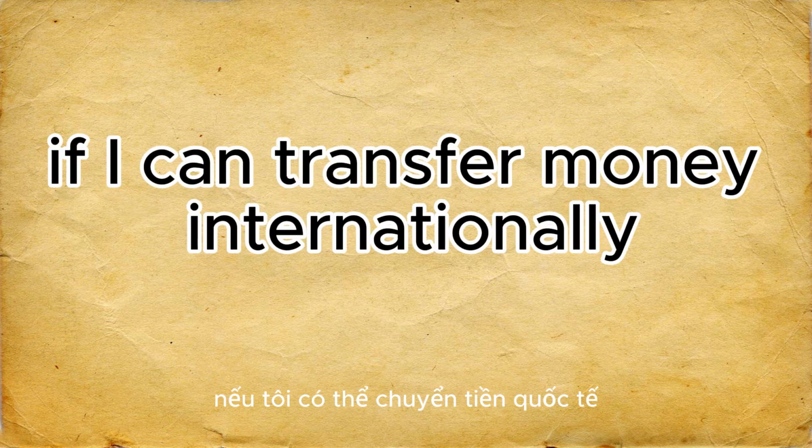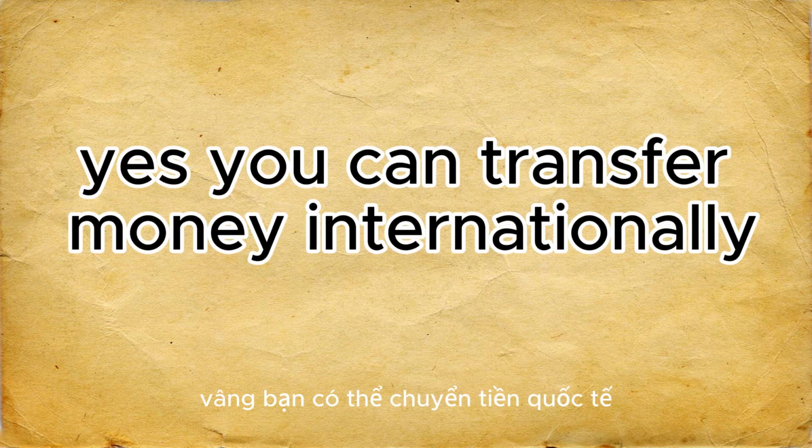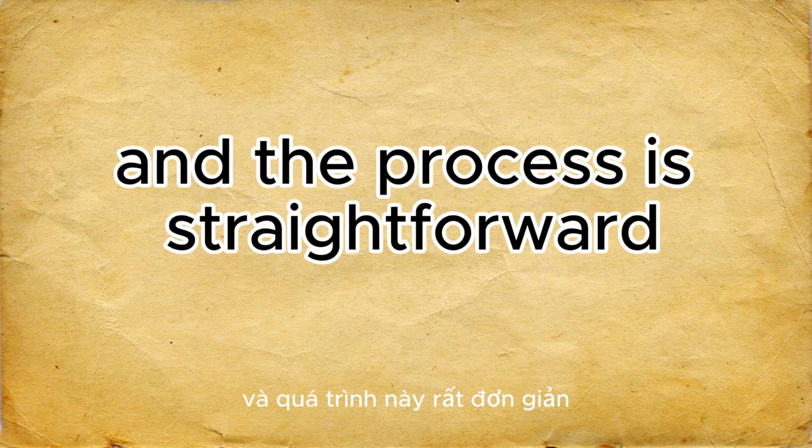That's reasonable. Could you also tell me if I can transfer money internationally from this account? Yes. You can transfer money internationally. And the process is straightforward.